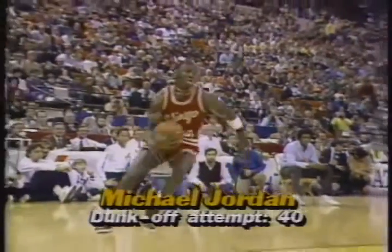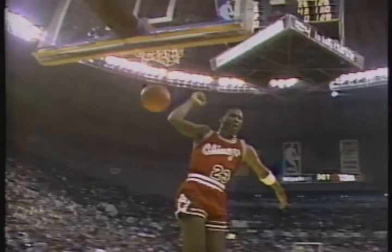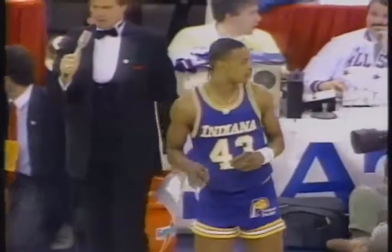The score for Michael Jordan is a 40. Look at this: wrap around, reach back, and slam it home. So now that's going to put some pressure on Terrence Stansbury. He's looking down court, and there's a 40.